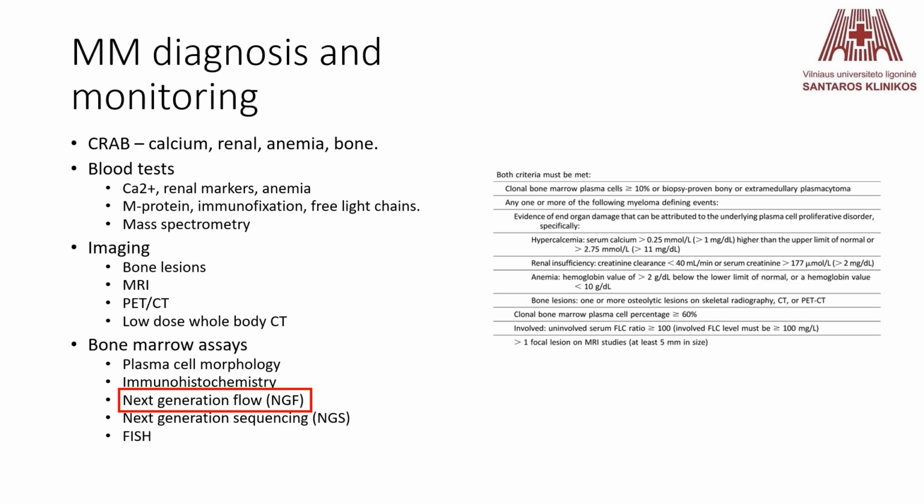Imaging is also very important because multiple myeloma can have a patchy infiltration of the tissues, and outside the bone marrow, these imaging tests are used in conjunction with bone marrow assays. And of course, in the bone marrow, next generation flow and next generation sequencing for MRD are very important due to their increased sensitivity over older methods such as morphology or immunohistochemistry.